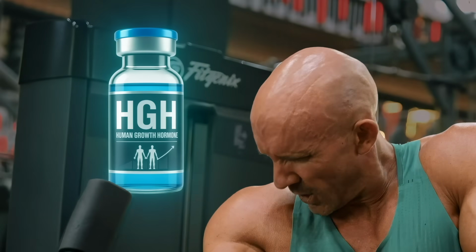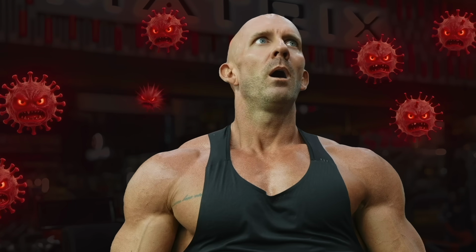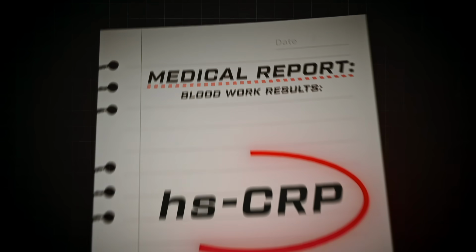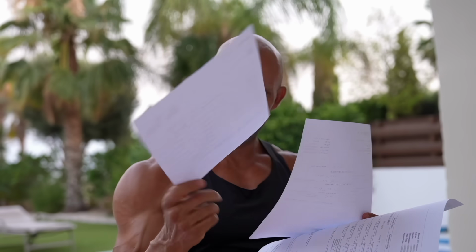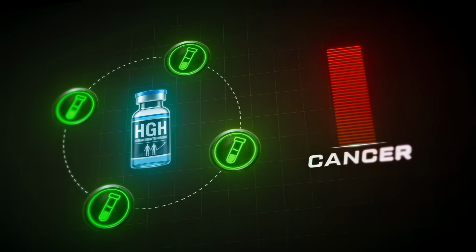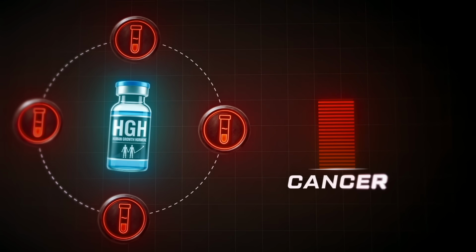One person can take growth hormone and be fine. Another can blindly use it to fast-track cancer. And the biggest marker tilting that race is something clinics rarely check. But that's just the start of the danger. There are 4 more critical markers that decide whether growth hormone keeps you safe or accelerates a tumor.